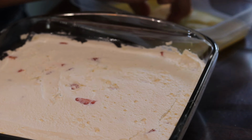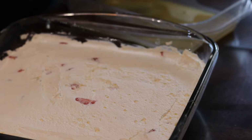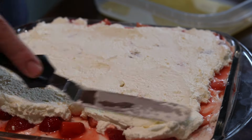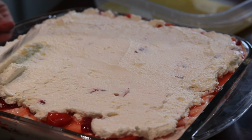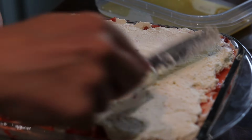Now we do a second layer of these orange juice soaked ladyfingers. We repeat that whole process, a layer of the cream cheese on top of the ladyfingers, some of the strawberries, some of the whipped cream, and then you want to put it in the fridge for at least 4 to 6 hours so it all sets up together.